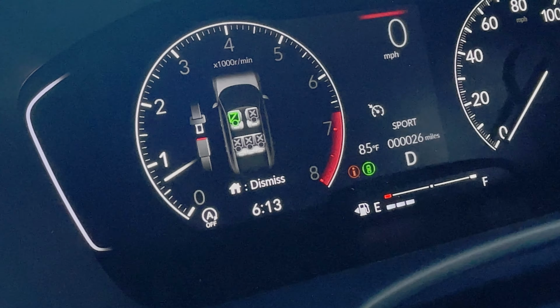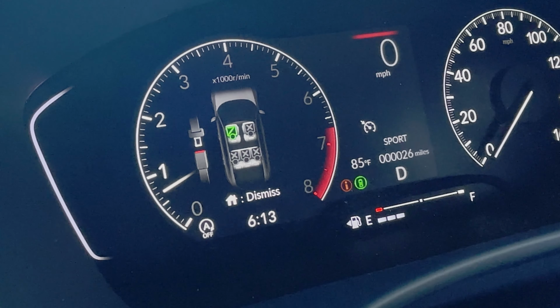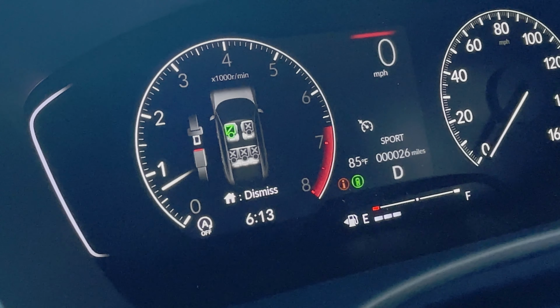I have like this red, Knight Rider type of deal up here at the top. And that's just to tell me, hey, get ready, because you're in sport mode in this Honda Civic. Exactly, it's prepping me for the Type R.